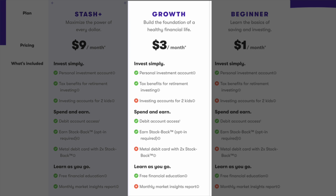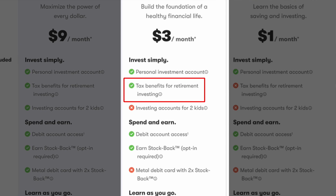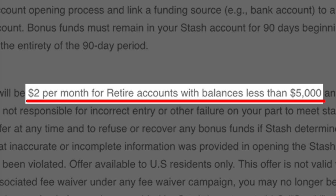If you're feeling a little bit spendy and you want to spend a whopping $3 a month. This gives you the exact same benefits as the $1 tier, except now you're able to get access to their investment account, an IRA. With this, you have the option to go for a traditional IRA or a Roth IRA, but let's be real, spending an additional $2 a month to open an IRA with any account balances under $5,000 is not fun. You're gonna have a bad time.